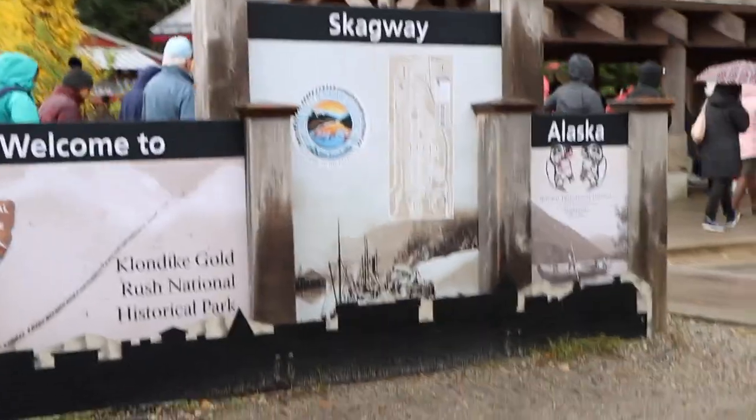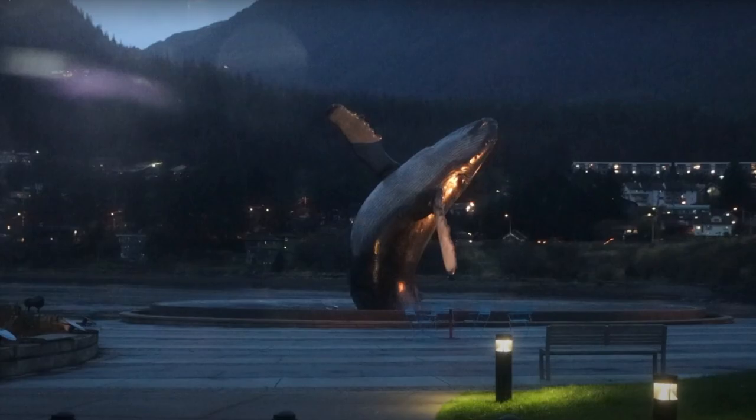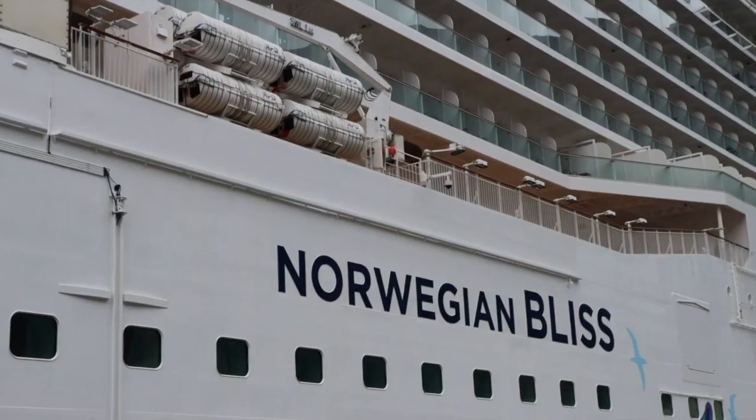Today we're here at home and we recently returned from our Alaskan cruise vacation. And today we're coming at you with 10 money-saving tips and tricks to help you save on your Alaskan cruise.